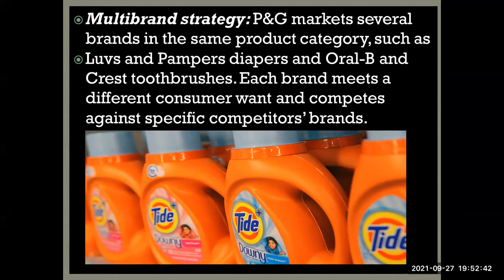They are a conglomerate. They are a very big company. So other subunits are also helping them to launch the product. Multi-brand strategy. Procter & Gamble markets several brands in the same product category, such as Luvs and Pampers diapers and Oral-B and Crest toothbrushes. Each brand meets a different consumer want and competes against specific competitors' brands.